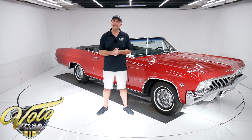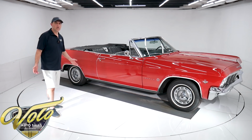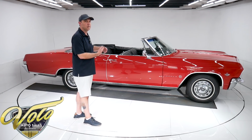But for right now, that top is down. Let's go for a spin. Yeah, a survivor red convertible, you don't find that, because who lets a red convertible just sit around? Someone's going to want to buy the car or use the car.